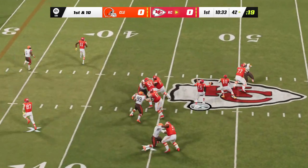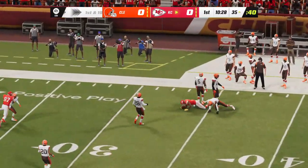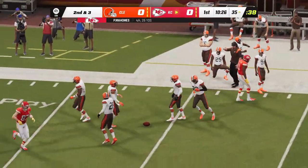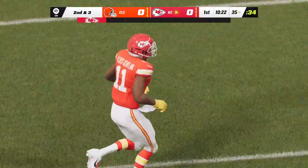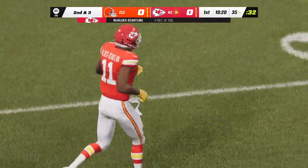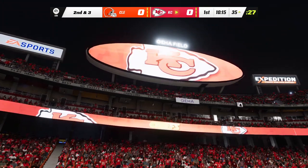Mahomes now on first down. This one to the right, caught by KCvsCLE. And he's going to be down at the 35, gain of 7. But yet another completion here on this opening drive, and he's now a perfect 4 of 4 to start. Pretty solid execution here.